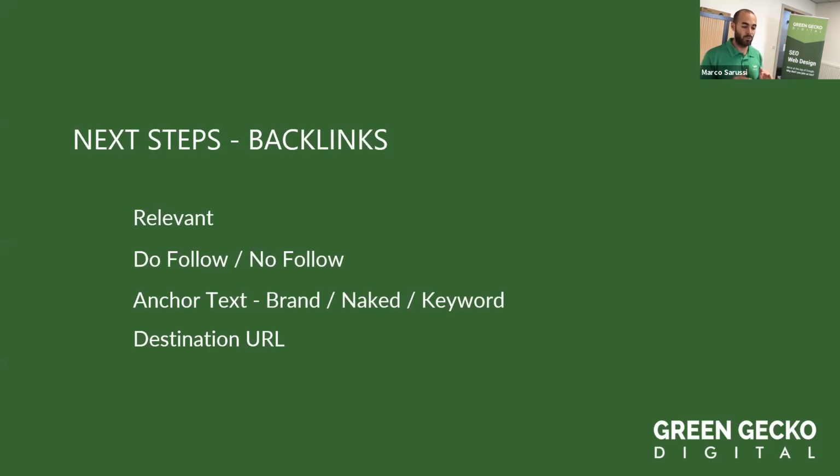Anchor text is really simple. It's just the text we use to make that link happen. On someone else's website, that link text could be a brand name, ABC Accountants. It could be your website, www.abcaccountants.co.uk, or more importantly, it could be the keyword, something like accountants leads. Again, we need a very natural combination between your brand, your URL, and your keyword as the text we use to link from someone else's website to your website.